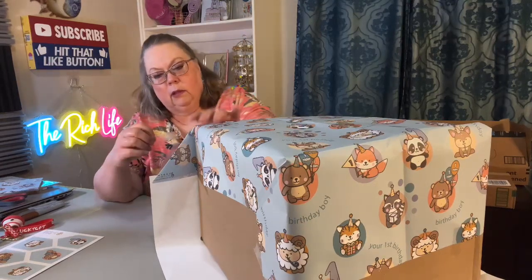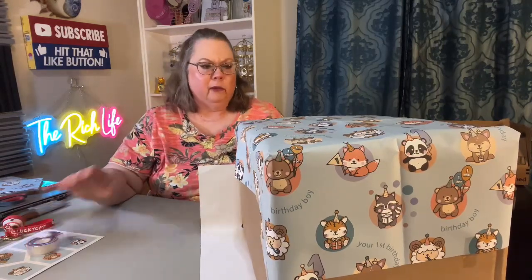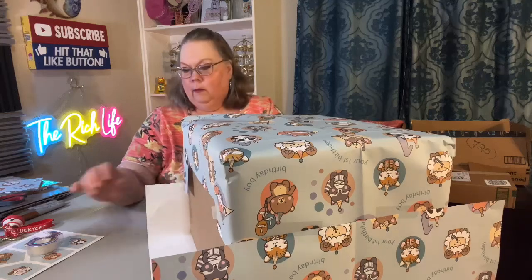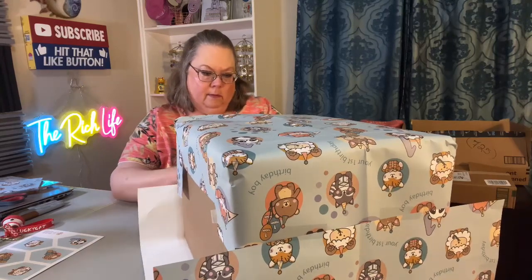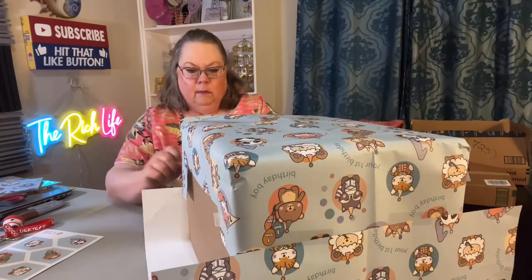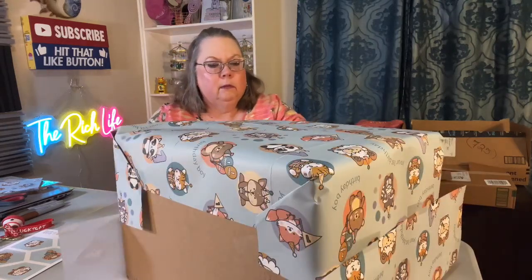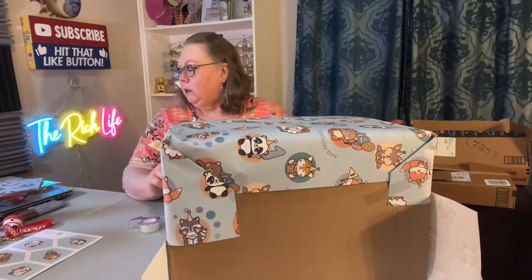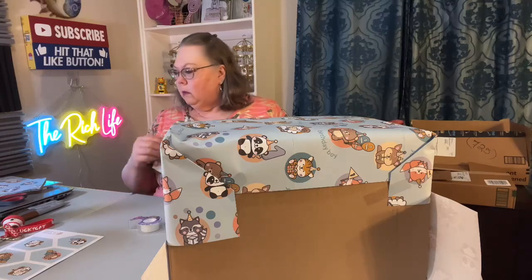This is not a good tape. It's terrible. Yeah, Scotch has gotten terrible with their tape. I don't know. I need to use some even tape. And this is the part I'm thinking about. Yes, I'm going to have to piece it. I'm going to cut this down the middle.